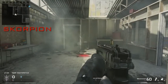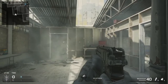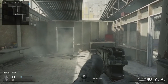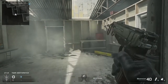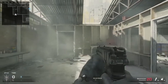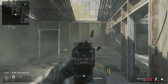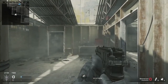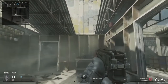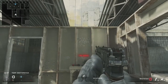This is the Scorpion. It's a gun. I'm just a scientist, I'm not a soldier. I don't know nothing about guns, but I do know science. As you can see, the Scorpion is pretty accurate if you aim down sights. But if you hip fire, it's a totally different story. You have recoil. Can you see the bullet patterns?